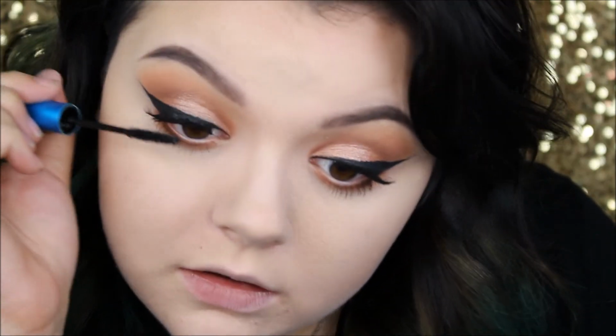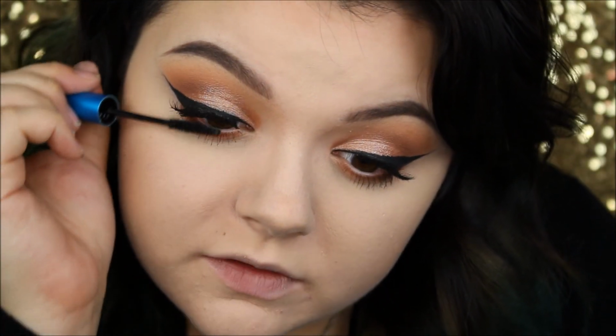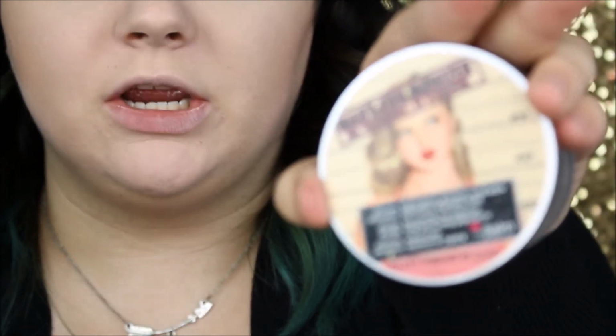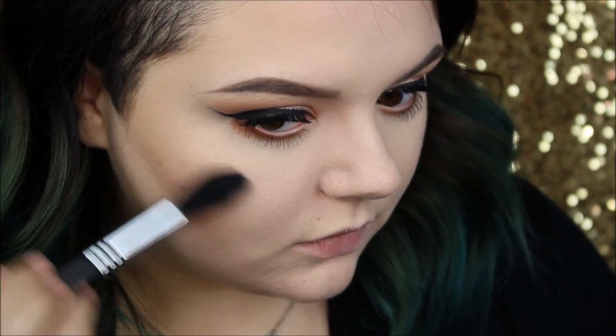Then I'm going to put some mascara on my bottom lash line, just with the MAC Giga Black Lash. I'm just going to put a little bit on these lashes. I'm going to go ahead and apply a highlight. I'm going to go in with Mary Luminizer by The Balm, which is my favorite highlighter. I'm doing this before blush so that I get kind of a natural glow.